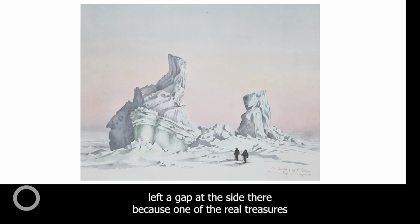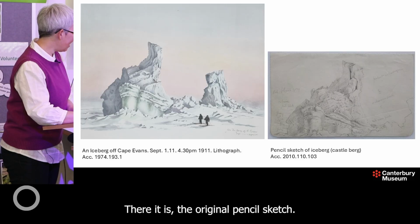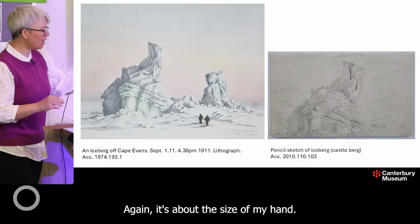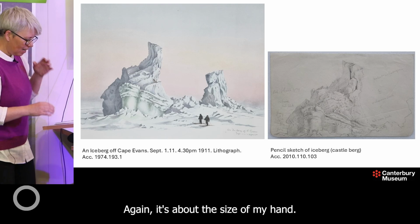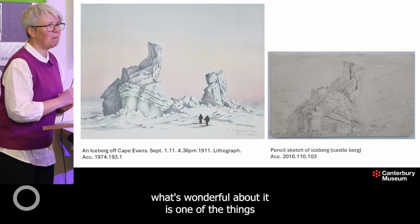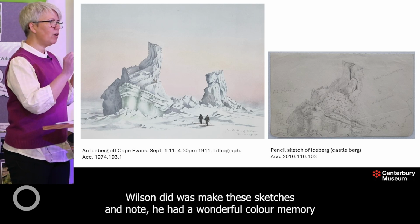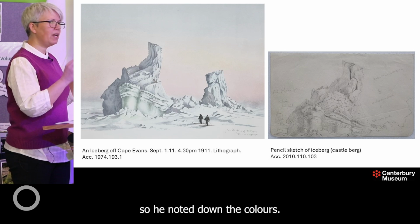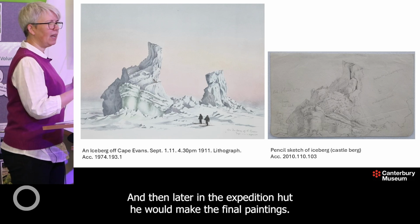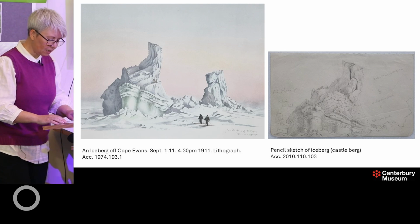But I've left a gap at the side there because one of the real treasures of the collection is that we have the original sketch for this painting. And there it is, the original pencil sketch. Again, it's about the size of my hand. It's this small sketch. And what's wonderful about it is one of the things Wilson did was make these sketches and notes. He had a wonderful colour memory, so he noted down the colours. And then later in the expedition hut, he would make the final paintings.